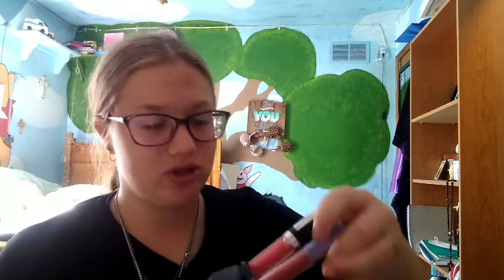So there's that. And then I have the Colleen Ballinger lipstick. You can tell I use this all the time. It is all the way up and there's barely anything left because I use this every single day. I love this lipstick. It's so pretty and works really well. It stays on a long time. I don't know why I still want lip gloss in here because I don't wear lip gloss that often.